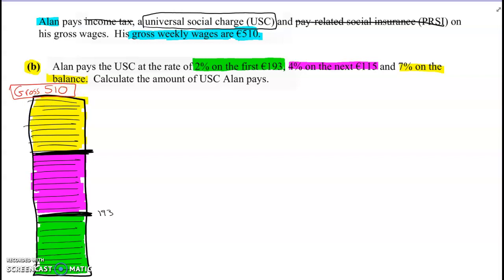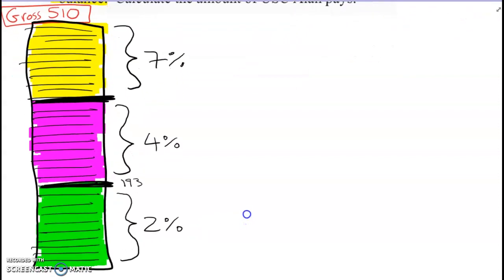Now, remind ourselves again, what are the percentages that he's paying? He's paying 2% on this one, 4% on that, and 7% on that. Now you might wonder, why are the percentages different? Well, each year the Minister for Finance changes the percentages, sometimes up, sometimes down. Things change from year to year. And as well as that, in the Leaving Cert, they can't have it where you can predict what percentages they use, so they throw in different percentages. Right. Let's zoom in on this now.